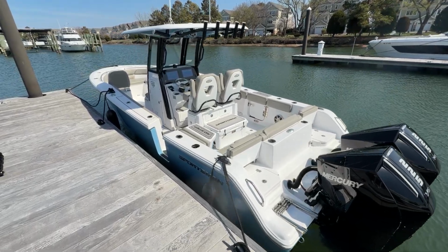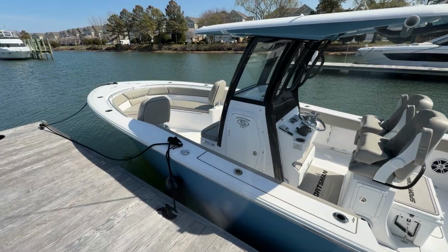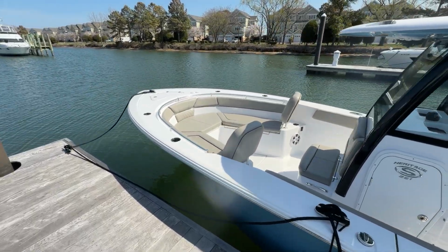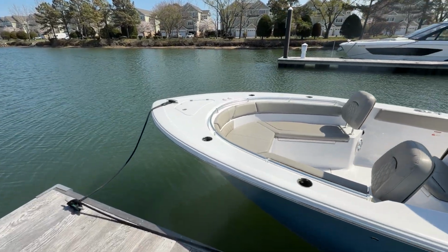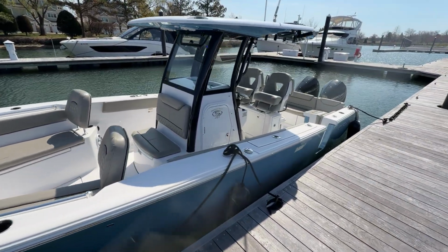Welcome to MarineMax Maryland. Today we're going to walk through a 2024 Sportsman Heritage 261 center console. It's a recent trade. This is a MarineMax owned boat, so if you have a trade, feel free to bring it, we can work a deal on it.